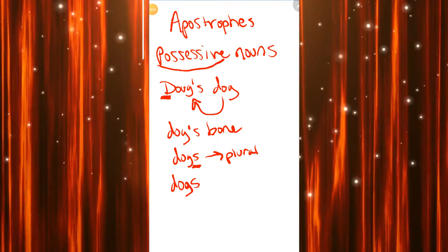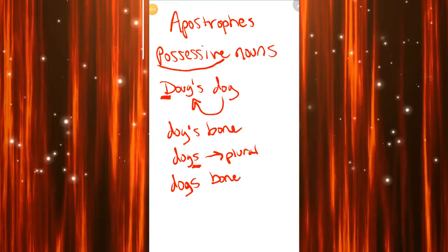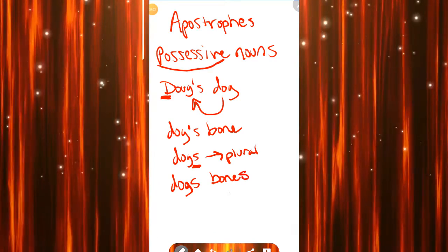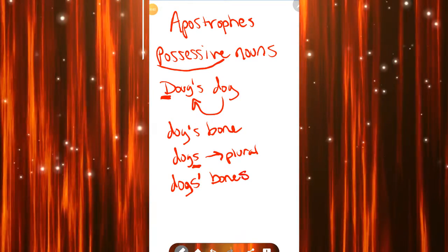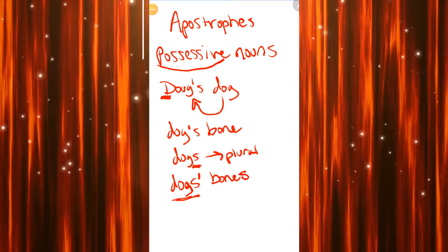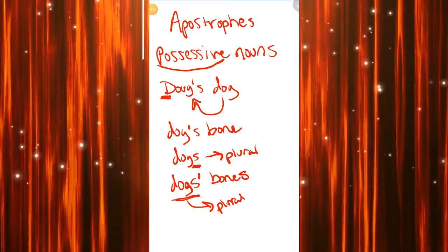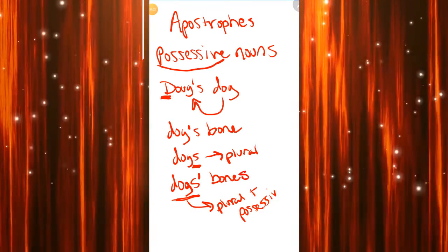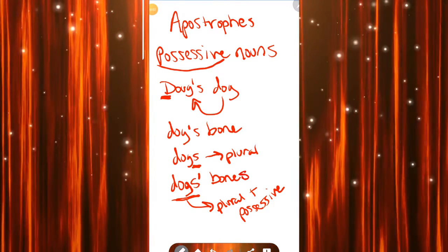Now, you might ask, what happens if you have multiple dog's bones? What if you actually want plural, but you're also talking about possessive nouns, right? What if you're saying you've got two dogs, and you're looking at the two dogs' bones? Well, in that case, you would put the apostrophe on the outside of the S, okay? So this is both plural and possessive. That's when you see the apostrophe on the outside of the S, okay?